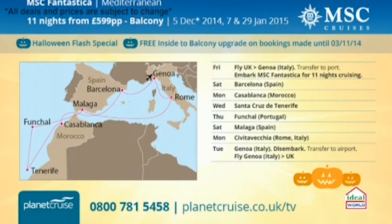Exactly. Look at this. MSC Fantasia, 11 nights, £599. This is for a balcony. It's unbelievable. Not only that, you've got a selection of dates. This one here is December, but you can also go in January next year. And it's a great itinerary taking you through to the Canary Islands, Portugal, Spain, Italy, Morocco. Wow, Humphrey Bogart, eat your heart out. It's wonderful. It's a great cruise, that, with MSC, £599. And again, this is for a balcony. Wow. Wrap your head around that.